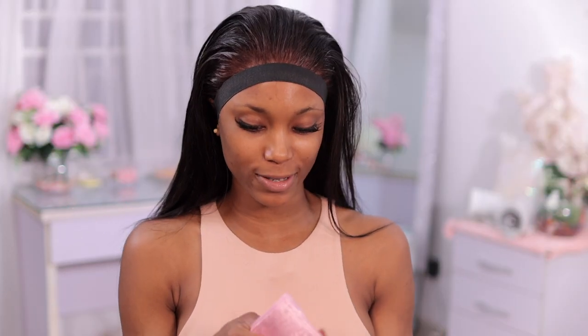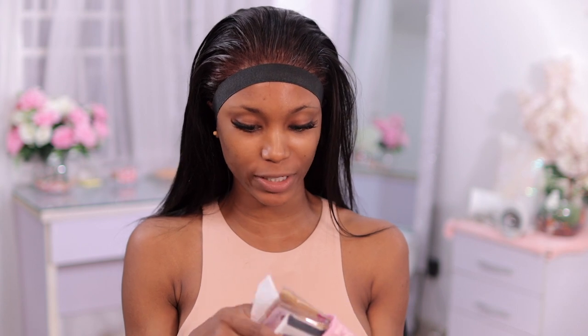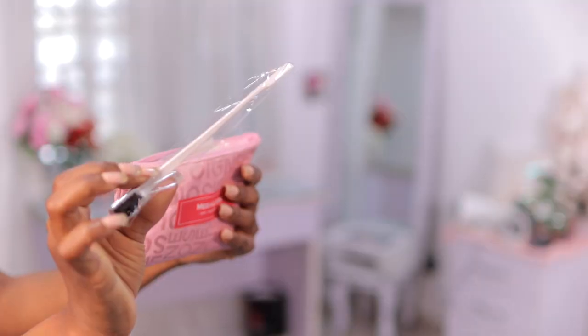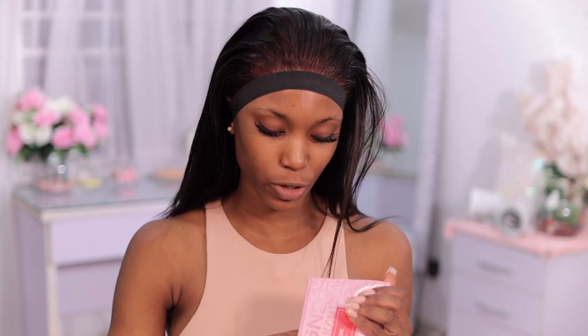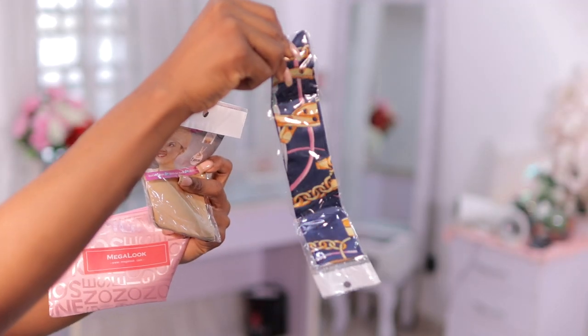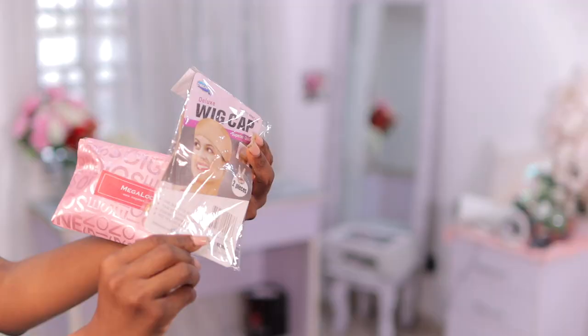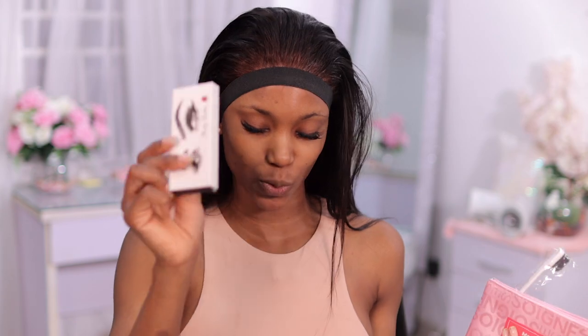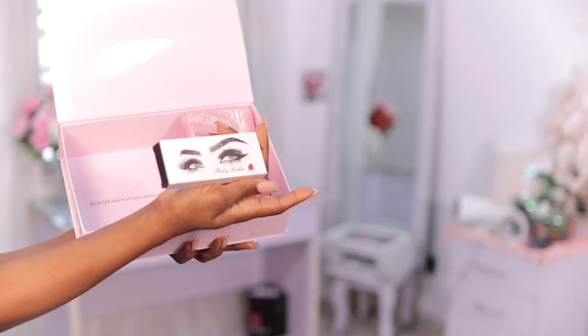But inside the box, they were nice enough to send me some goodies. Here we have the brush. My light keeps tripping off. We have some hair clips as well. We have this headband that I think I'm gonna use now. And we have this wig cap that I probably would use sometime, as well as eyelashes.